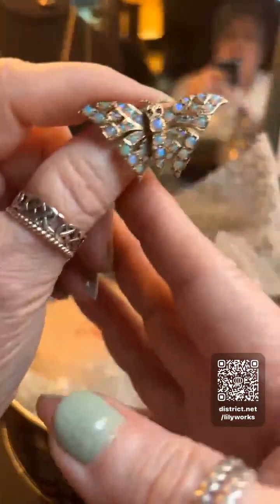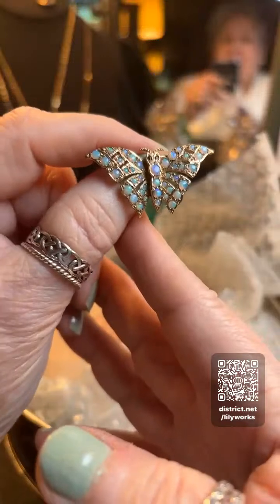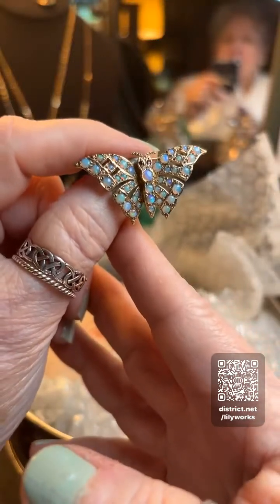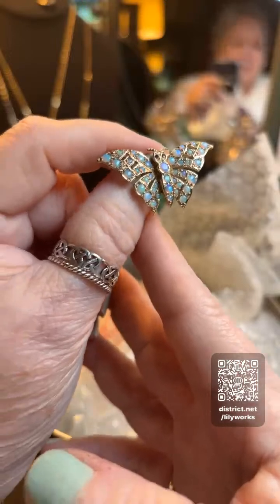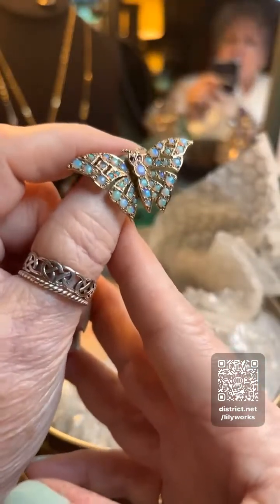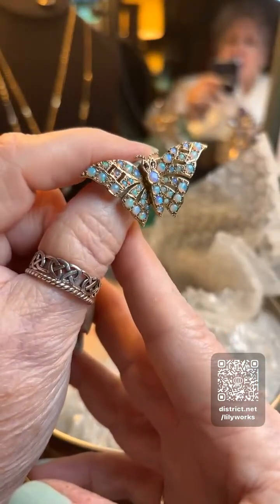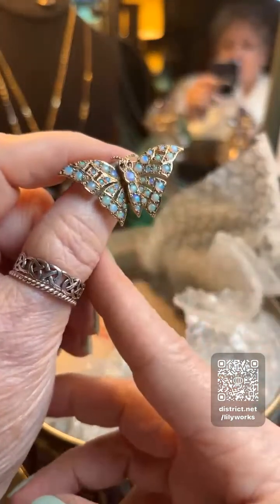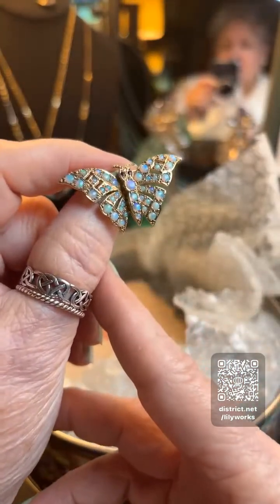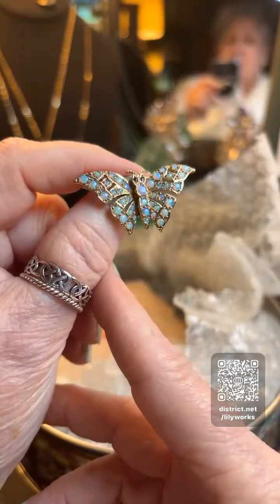Y'all, you know how we love butterflies. And I thought my Juliana butterfly was expensive at what, $75? This right here is $425. Well, that's what I paid. And hey, Rosie B, isn't that beautiful?